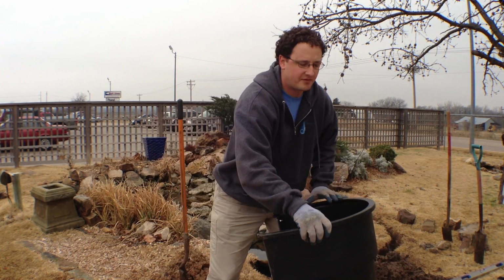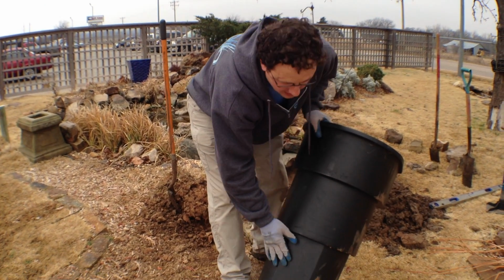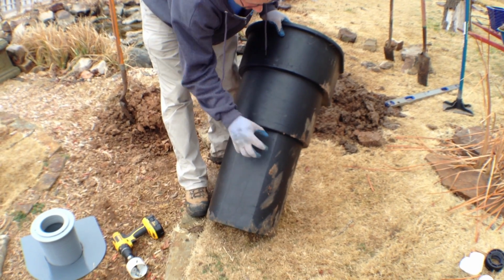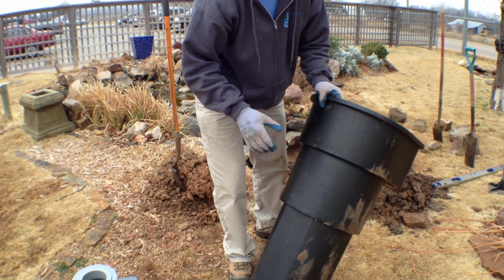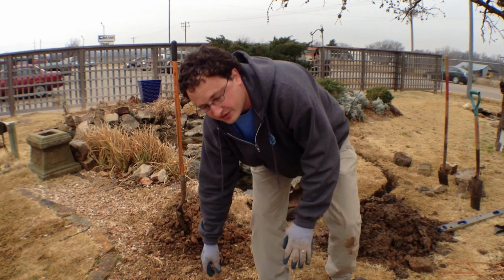The one thing we do love about this unit is that there are no holes in it. For a contractor, that's absolutely awesome. We can customize this any which way we want. Bulkhead here, bulkhead here, bulkhead in the bottom, whatever which way you want to set it up. So we're gonna go ahead and set this down, get a hole drilled in it so we can get the plumbing going on this water feature.